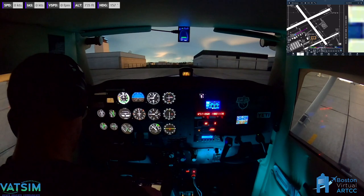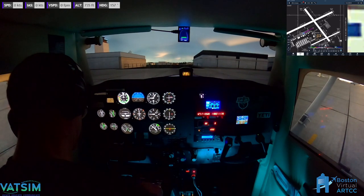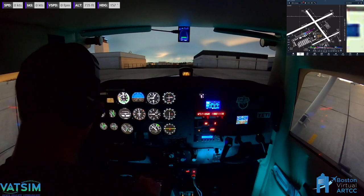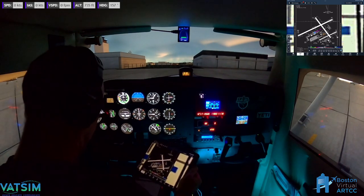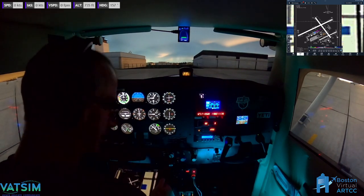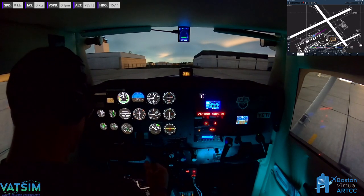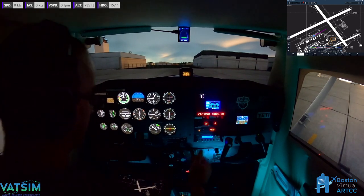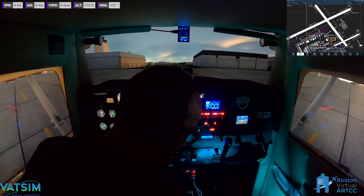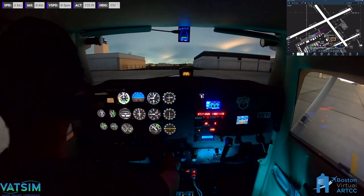33 is the active. It's going to be a heavy crosswind. Let's see what happens, shall we? So we'll just take Delta, and then actually, you know what? We're just going to drive around the airport for a little bit. Park brake off.